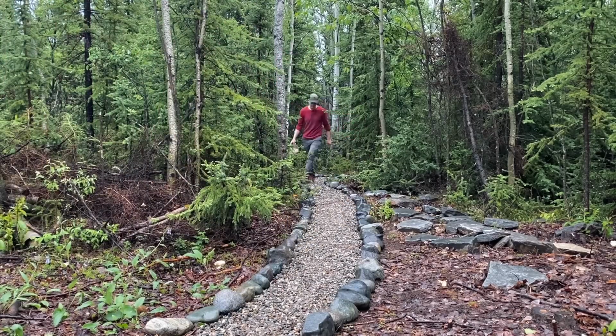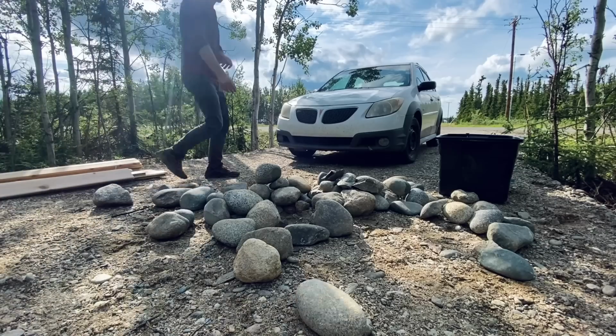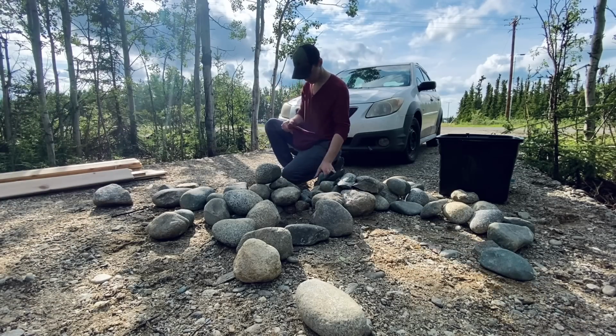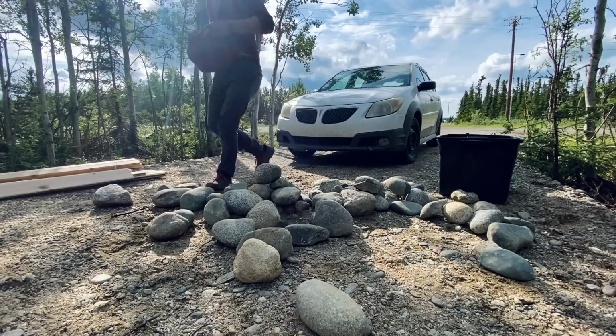To carry as many as I could as quickly as possible, I took the marsupial approach and made a kind of shirt pouch thing. Maybe not the most flattering way to carry a bunch of rocks, but works well enough if you have a shirt you don't care about getting stretched.